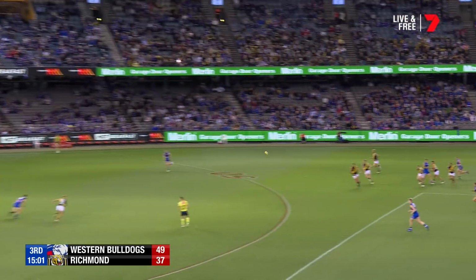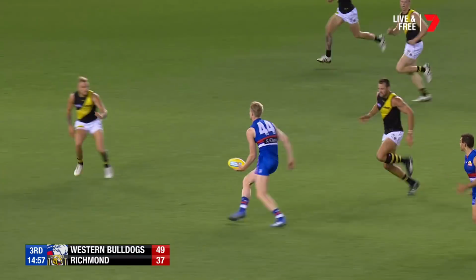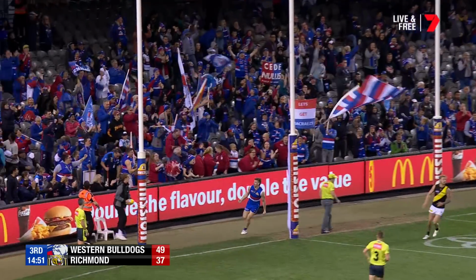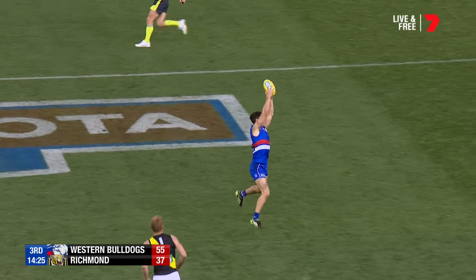Bontempelli. Off the ground go the Dogs inside 50. McLean just couldn't pick it up, but he bounces up. Gives it to the big man English. Thumps the handball forward, and Gowers kicks the easiest of goals. To Wallace. Naughton's pushed up the ground. That kick's got to be good, and it was.